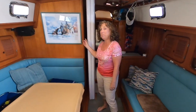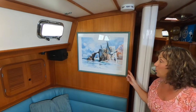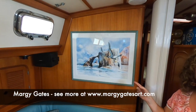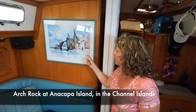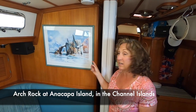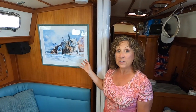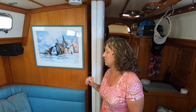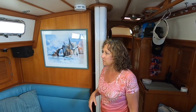And we have one piece of art which is very meaningful to us. This is a painting by Margie Gates, who is the mother of our friend Allison Gable, and she's just a phenomenal artist. And this is actually a painting of Arch Rock out at Anacapa, which is a place that we visited many times and have been diving out there. So this was very meaningful to us, and we just love having this on our boat, and it matches beautifully with everything.